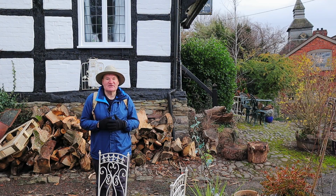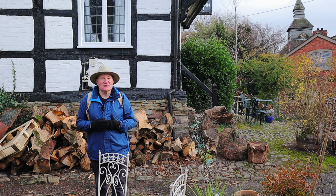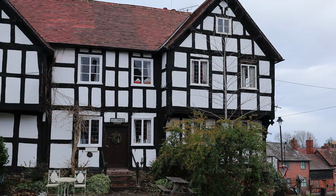This stunning building right next to the market hall here is the New Inn. Delighted to see it is still going strong. I think it's a hotel as well as being an inn, and it's a free house as well. Incredible building.